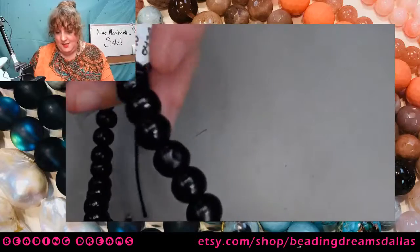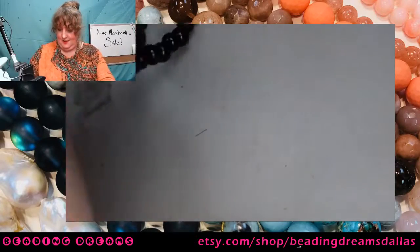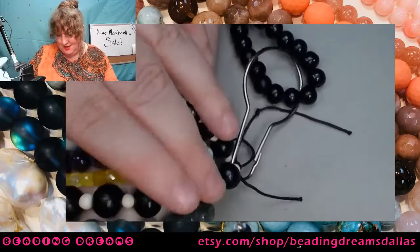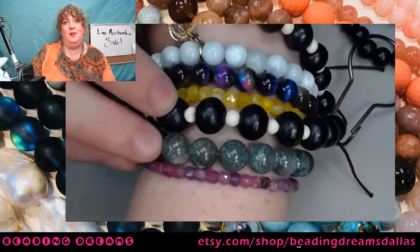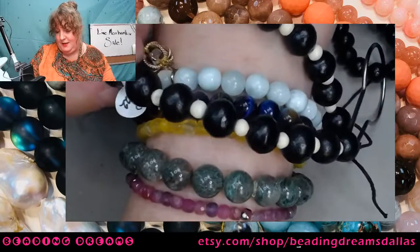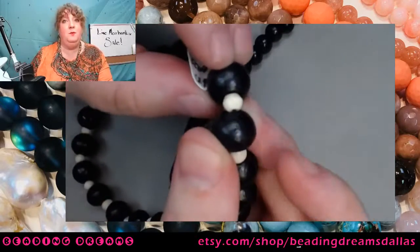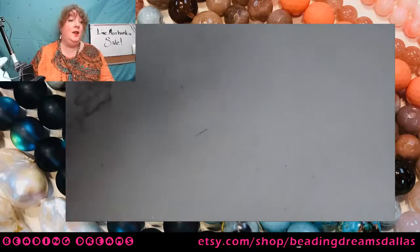And that strand is $10, and I've got a strand that is probably, I was thinking it was 10, but compared to my 10, it's actually more like 11 or 12. So big chunky black bone bead, or black wood beads interspersed with little bone spacer beads. And that one is also $10, one of each of those.